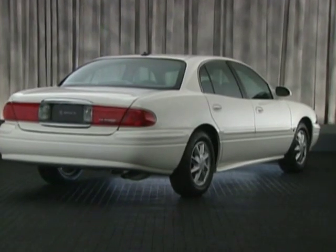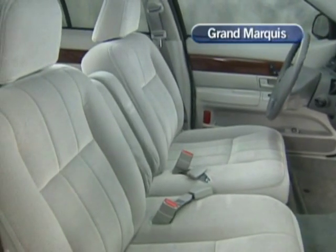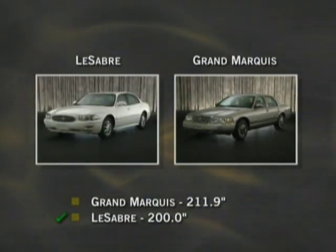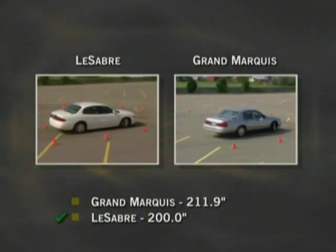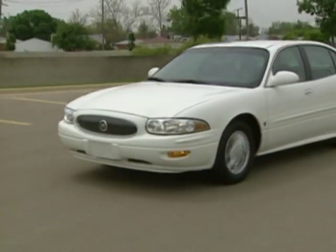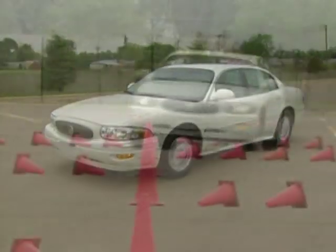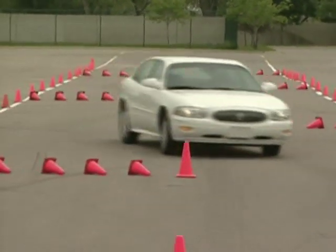LeSabre is significantly different in other areas too. It's a more efficient package. Even with relatively similar interior dimensions, on the exterior, Grand Marquis is nearly a foot longer than LeSabre at 211.9 inches compared to 200 inches. That translates into a vehicle that's not as maneuverable and is harder to park. The design of a LeSabre allows Buick to offer customers an uncompromising ride, as well as exceptional handling through the use of four-wheel independent suspension.